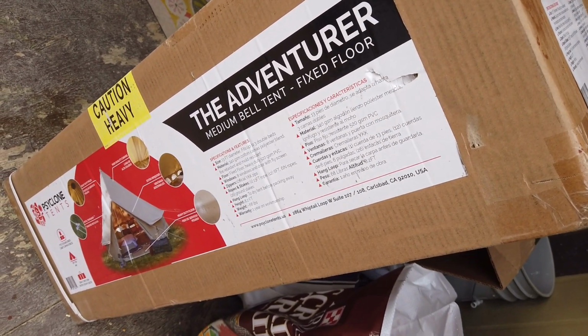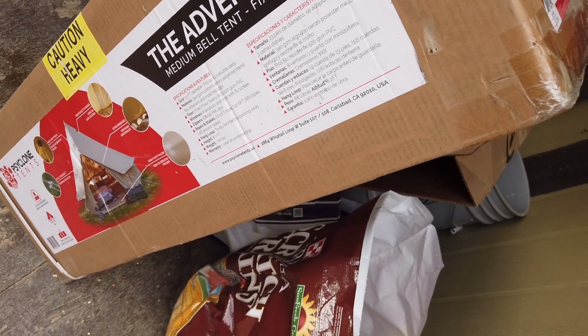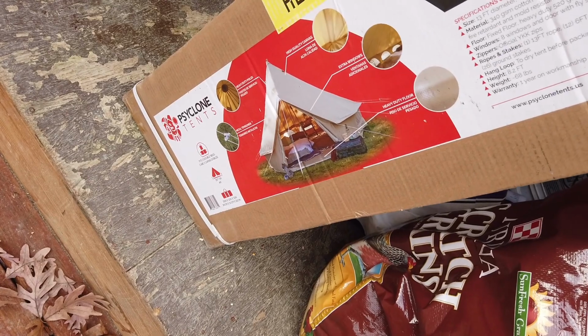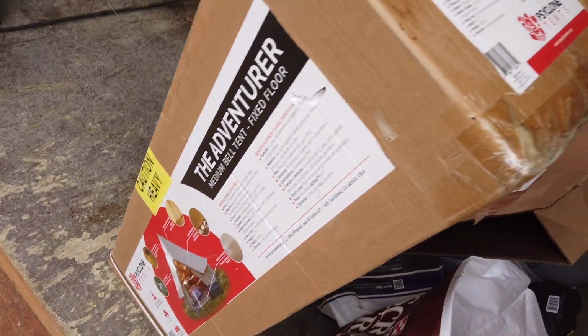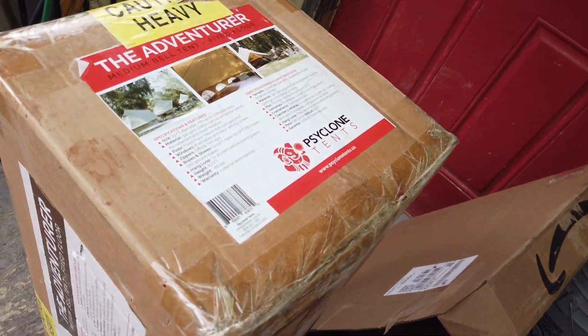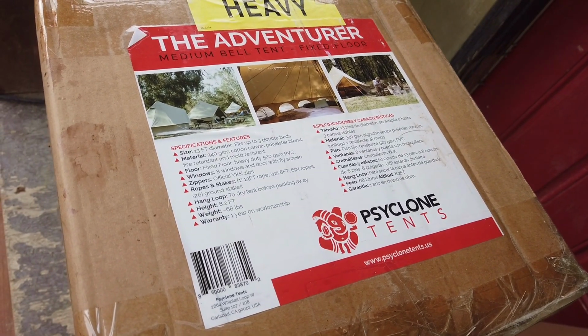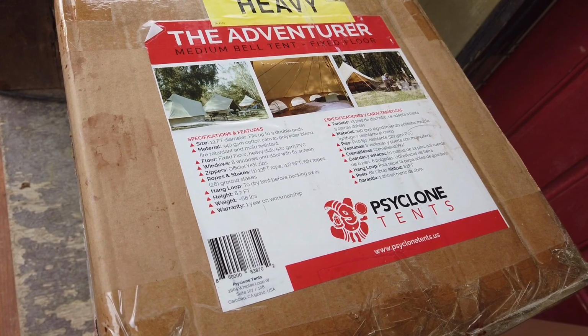and they did not give this to me. I saved and bought it with my own money, and we are going to set it up and try it out and see how it's going to work for us this winter.